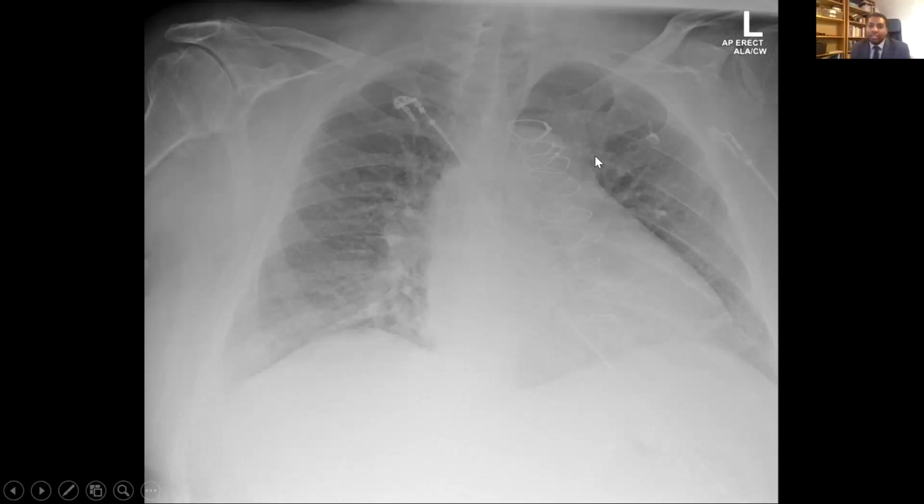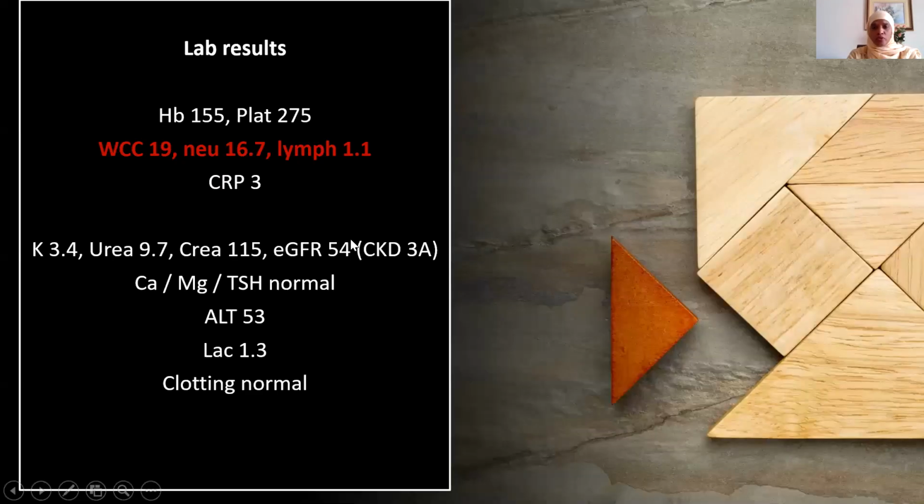Okay, Dr. Hind, would you like to carry on? Right, so as mentioned, this is obviously an abnormal chest X-ray and shows diffuse pulmonary congestion in both lungs. The costophrenic angle is not very clear, but there might be a very small amount of effusion. But the remarkable finding is the congestion in both lung fields.